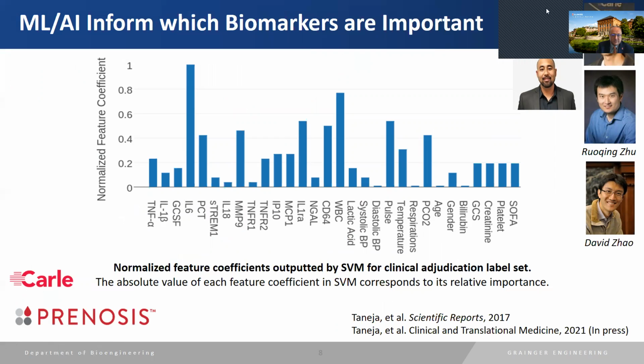These are all the parameters that were measured on the x-axis, and the y-axis is the normalized feature coefficient, which essentially gives us its importance in the outcome of the patient. And as you can see here, what was also kind of known is that with sepsis there's no one biomarker for sepsis. There's multiple parameters, multiple biomarkers that can affect sepsis. And perhaps we need to develop a panel.